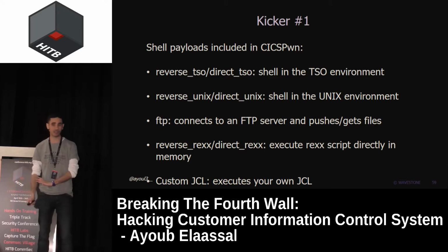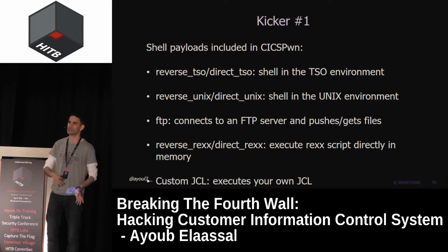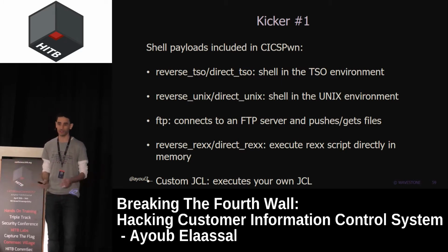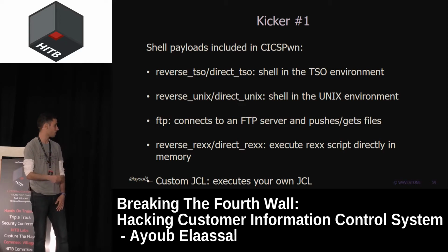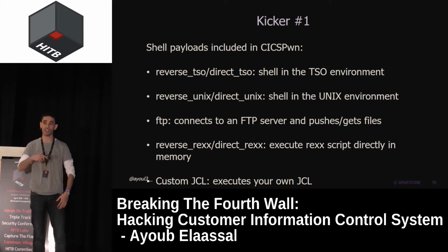If you're not familiar with TSO, there are Unix commands that you can execute, because on every z/OS since 2000 and something, there's a Unix part, POSIX compliant Unix with the regular ID and find commands. You can find your way around it. And so you can ask for a reverse Unix shell or a bind shell. If you want to exfiltrate files using this kind of technique, you can execute FTP commands using the kickspawn, so it's automated.